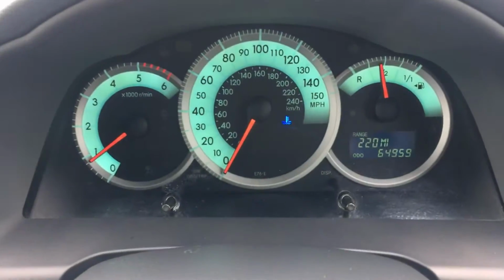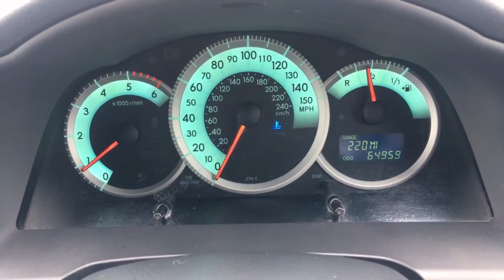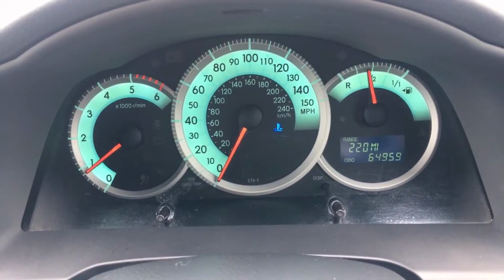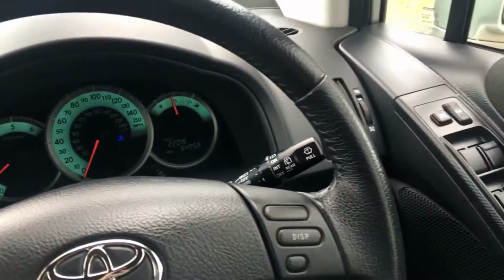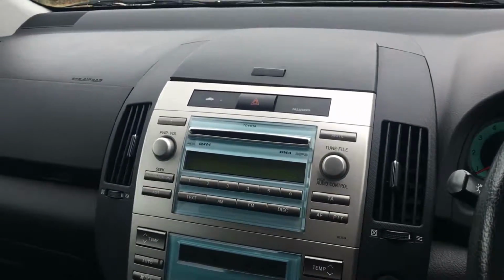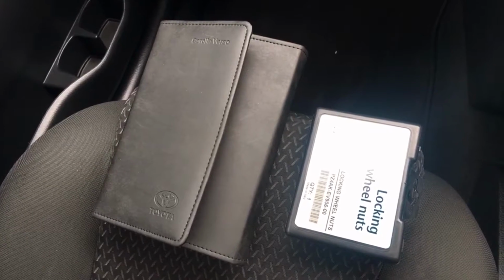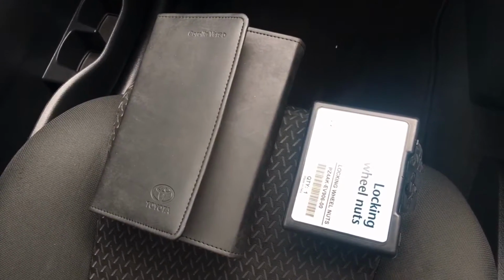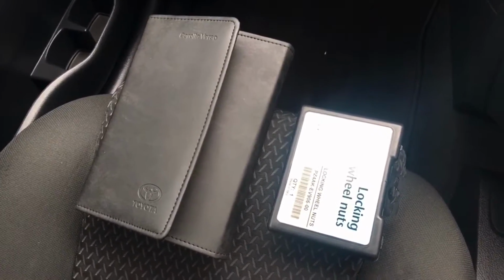Coming into the main dashboard itself, engine running, as you can see, no warning lights on the car at all, and you've got 64,959 miles currently recorded on the car. But overall on the inside, absolutely wonderful condition, it really is. So finally inside, just to show you here, we've got the original owner's manual pack with all the manuals inside, and the original locking wheel nut set that came with the car from new as well.